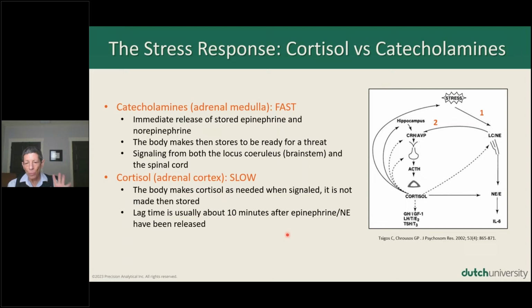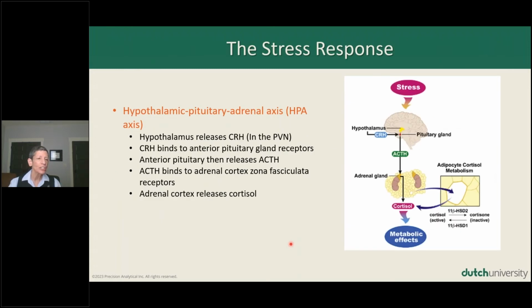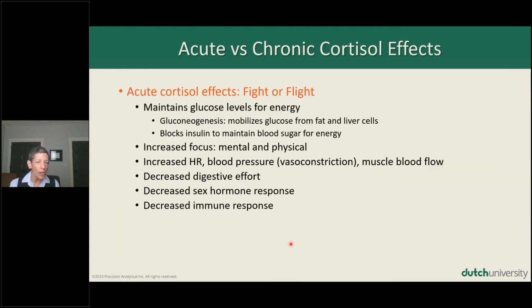But what I want to point out to you, that not only does cortisol inhibit hormone activity, it also increases catecholamine release, which triggers the release of pro-inflammatory cytokines. And so this is why stress is associated with an inflammatory state. And this just explains what we just talked about.